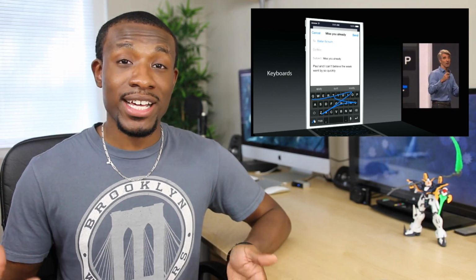The keyboard is going to get a lot of changes, so I'm really looking forward to that. And this is something else that Android has been able to do, but a lot of these features are all things that Android has been able to do at this point. But it's really cool nonetheless. iPhone and iPad users are going to be very, very happy. And this is why we have it at number two.